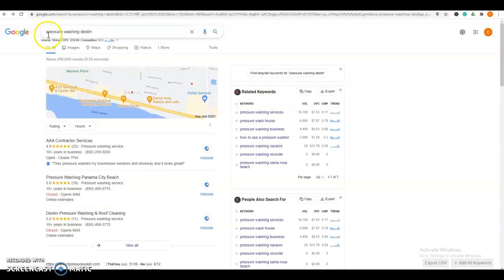And if you look up here, pressure washing Destin is getting 50 searches a month, so those are 50 potential customers that you're missing out on by not being on the homepage of Google.